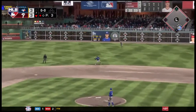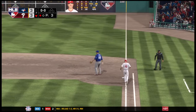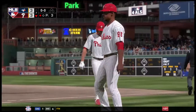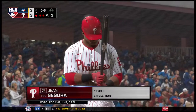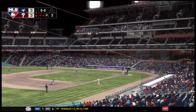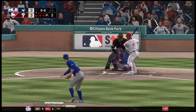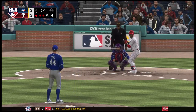Hard hit ball to second. He's got it. And quickly there are 2 away. The batter, number 2, shortstop, Gene Segura. So 2 are gone now in the Philadelphia 7th, and that'll bring in Gene Segura. Here comes the first pitch. 2 out, nobody on.